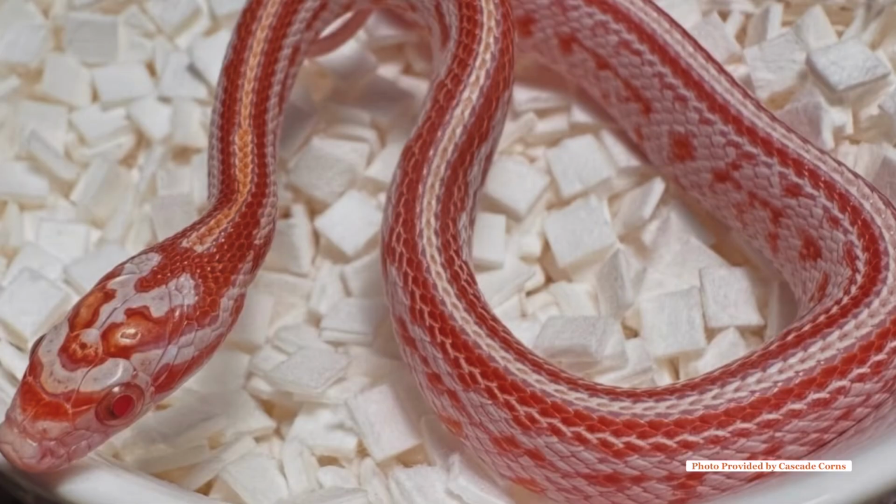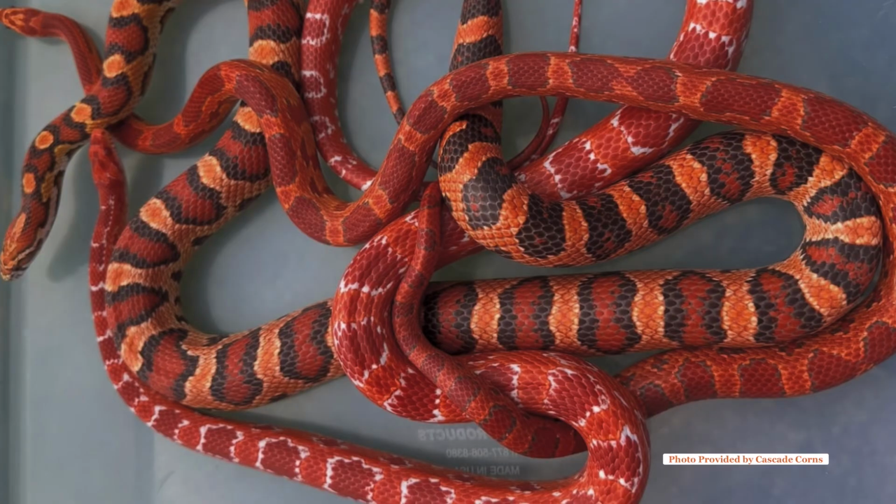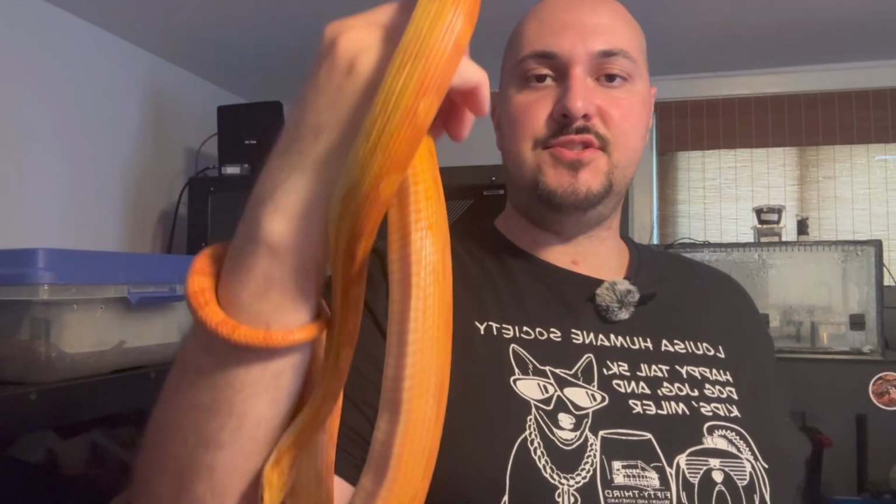and they'll eat pretty much anything you put in there. Like I fed this girl birds, rodents, all types of stuff, all frozen thawed, and she crushes everything with no problem. So they're absolutely great at eating whatever you put in there. They're not skipping meals, and they're not going to have any issues with feeding.